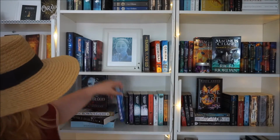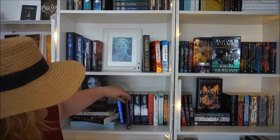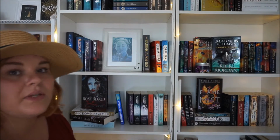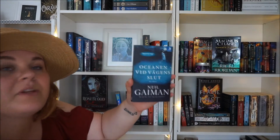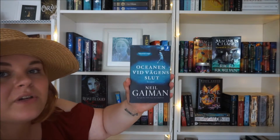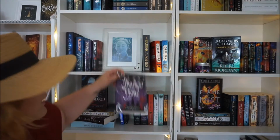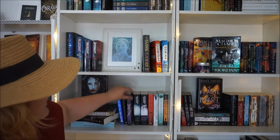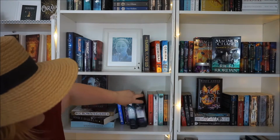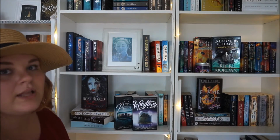Beside that we have Adam Silvera, History Is All You Left Me, and look, it's a shiny one! You know I love shiny books. We have, this is actually not a Swedish book, it's written by Neil Gaiman, but it is the Swedish edition. It is The Ocean at the End of the Lane, I think it's called in English. I love this book. It was horrible, it was cool, it was different, and I thought it was fabulous. Shadow and Bone by Leigh Bardugo. And then I have Alexandra Bracken's Passenger duology, which I have not read yet, which is horrible and sad.